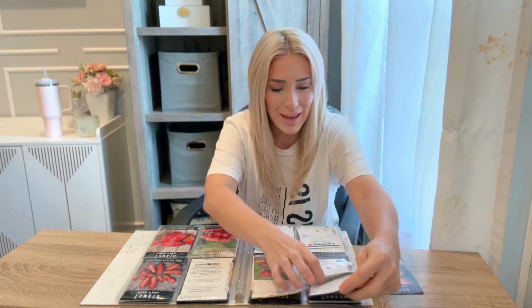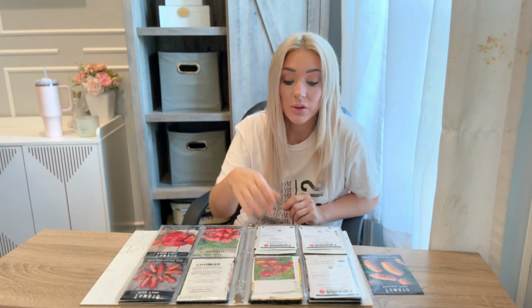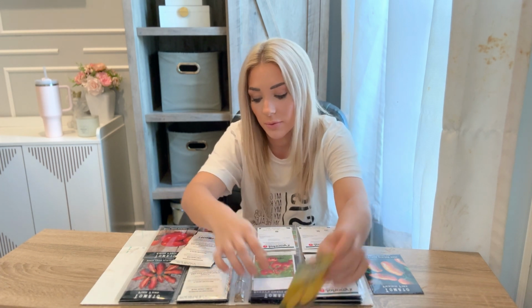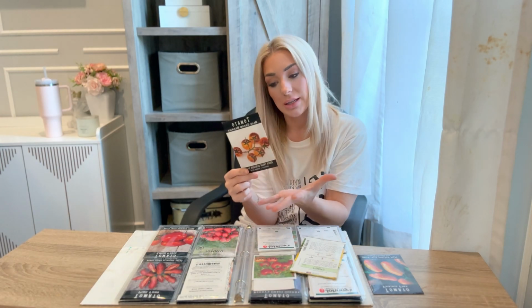I think I'm only planning on growing two varieties of cherry tomatoes this year. So the two varieties that I am going to be growing, and we'll get into the ones that we're not going to be growing. Number 1 is the Blue Cream tomato. This is, for me, the Black Beauty of cherry tomatoes.